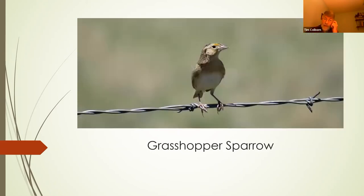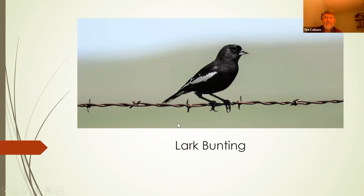Here's a photo of one of the grasshopper sparrows that I saw. I had many chances to photograph this bird, and it was accommodating. Just for me, one of my favorite birds from the Colorado, Wyoming area. Just so handsome, that black and white on the wings.